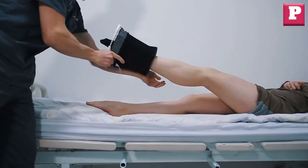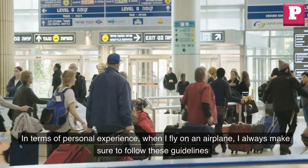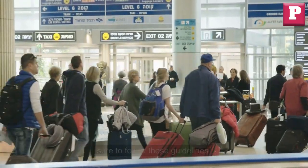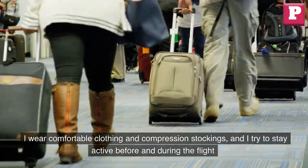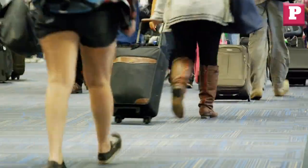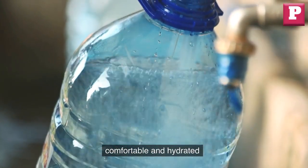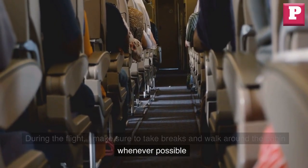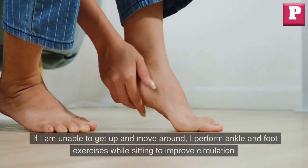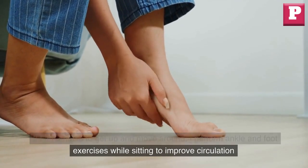In terms of personal experience, when I fly on an airplane, I always make sure to follow these guidelines. I wear comfortable clothing and compression stockings, and I try to stay active before and during the flight. I also bring a refillable water bottle and a neck pillow to help me stay comfortable and hydrated. During the flight, I make sure to take breaks and walk around the cabin whenever possible. If I am unable to get up and move around, I perform ankle and foot exercises while sitting to improve circulation.